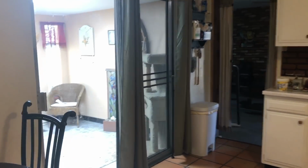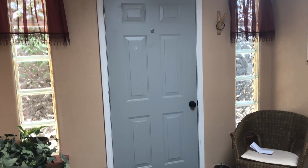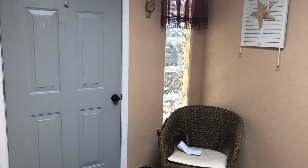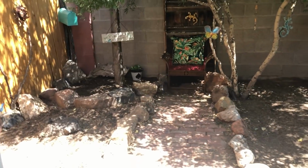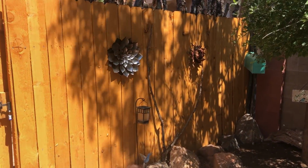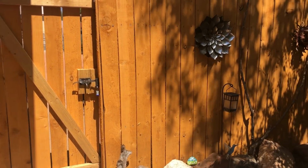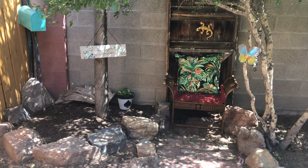So going through here, we go back into the kitchen, and if we go out through here, it's going to take me into the backyard. This door was put in new. Like I said, all the doors and everything were gotten together used. I got everything used online. This fence was put up, and the new door, because the door was falling off when we first moved in. And so far I've been working on the garden.